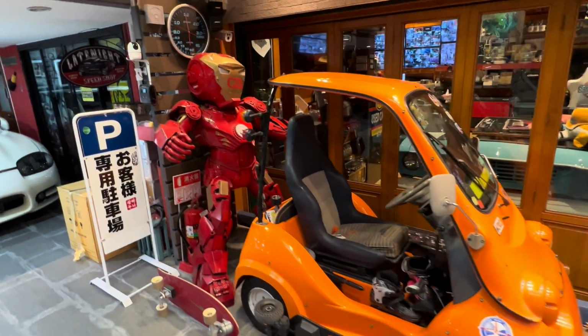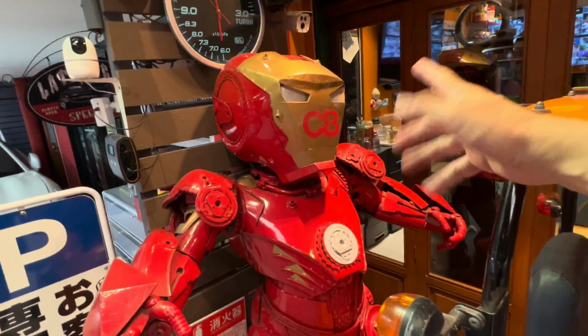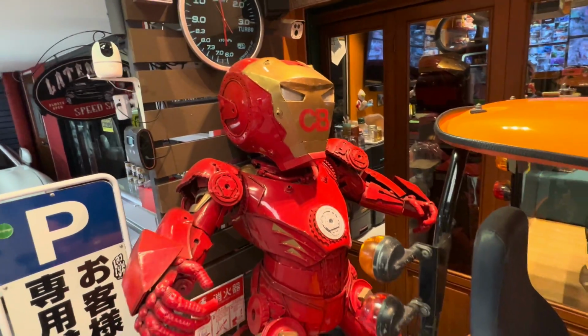And right behind we have Iron Man. And as I've noticed that Chad from CB Media has obviously been here, and his stickers are all over the place.